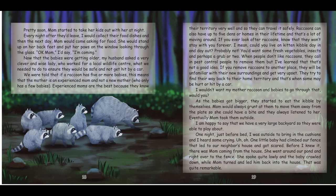Now that the babies were getting older, my husband asked a very clever and wise lady, who worked for a local wildlife centre, what we needed to do to ensure they would be safe and not get hit by a car. We were told that if a raccoon has 5 or more babies, this means that the mother is an experienced mom and not a new mother who only has a few babies. Experienced moms are the best because they know their territory very well and so they can travel it safely. Raccoons can also have up to 5 dens or homes in their lifetime, and that's a lot of moving around.